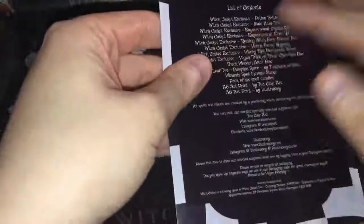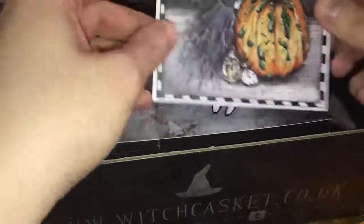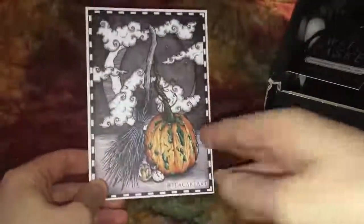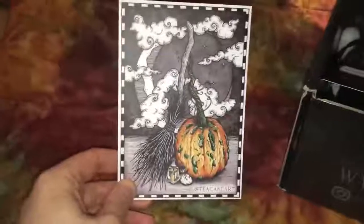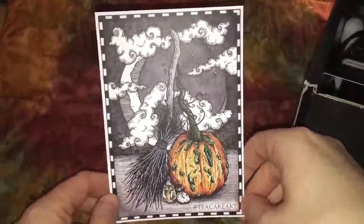So let's have a look what's inside the box. There is a list of contents on the back here, but I don't want to look at that immediately. I want to just see what's in the box. So, oh great, let me put the box to one side so that we get a better view. So the first thing is this lovely artwork, again by Tea Cake Art.